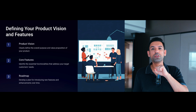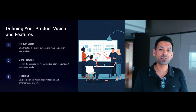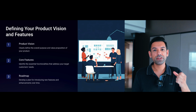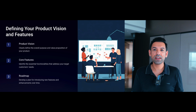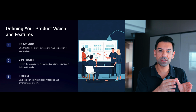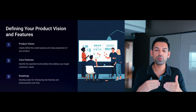Now, when it comes to defining your product, there are specifically 3 major steps that you need to go through, which is the product vision, as it says here, the core features that you want to launch, and also the roadmap. The reason why you want to take it 1, 2, and 3 is that the product vision is going to give you the overall idea that you need to take this into the space, and the core features is going to tell you exactly what you need to build.